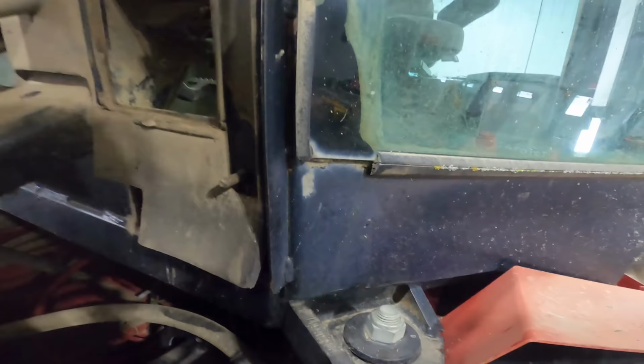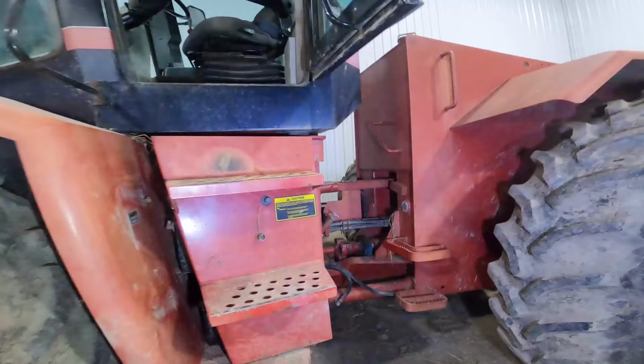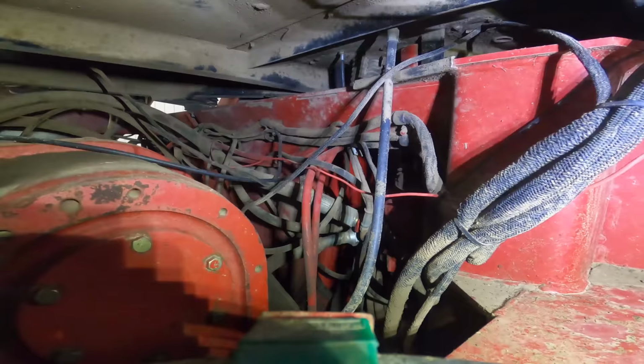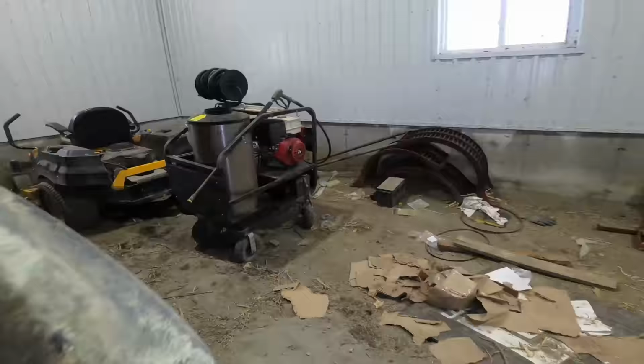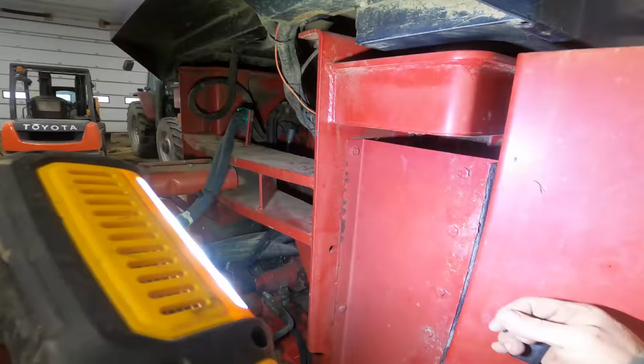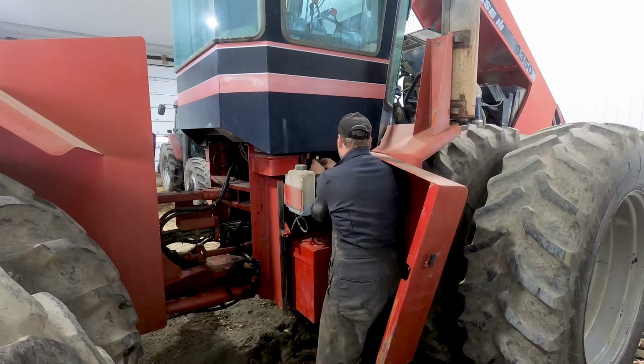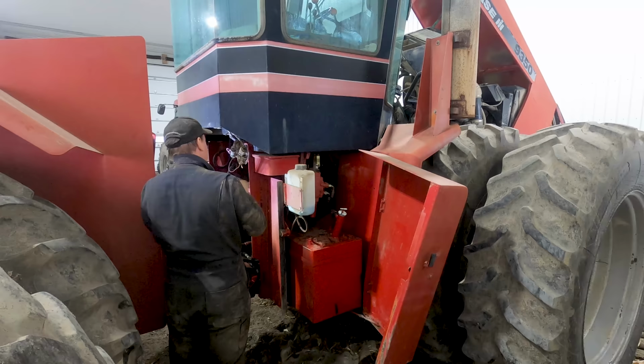Now it's just a matter of disconnecting some electrical over here, some shift cables coming down. If we unhook those off the transmission or up in the cab, that is yet to be decided. And then behind here, we have the remote valves, and that's just four cables, which is quite easy to disassemble. And then, like Rich said, four bolts and off it comes.